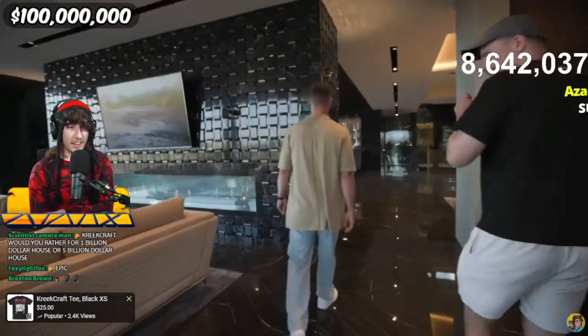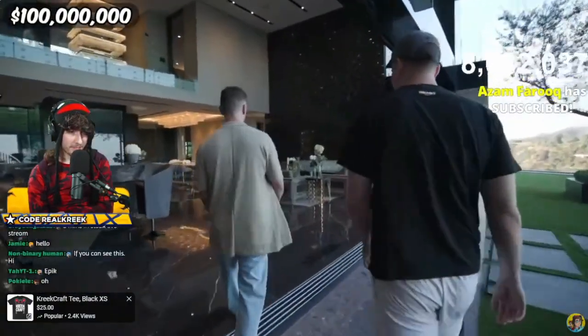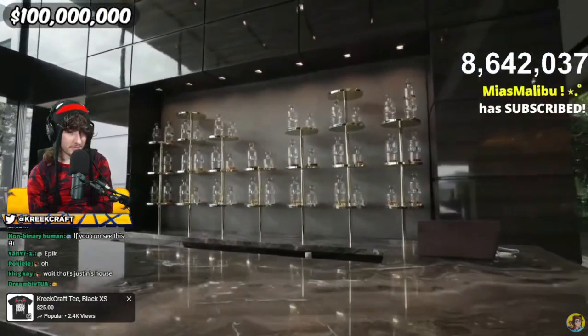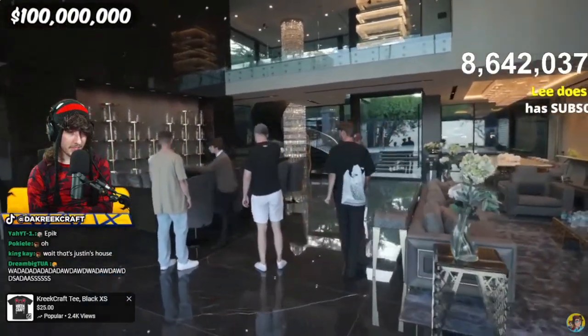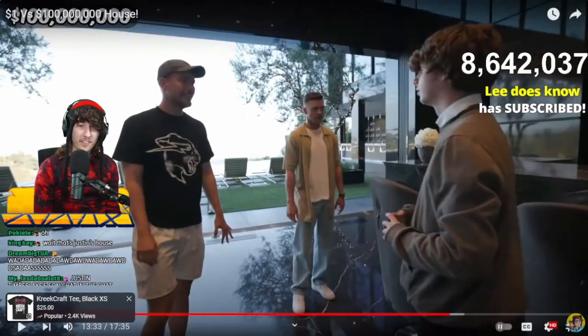Straight cash, homie. Everything in this house is built out of the most expensive materials on the planet. For example, the walls in this room are constructed entirely out of rare marble imported straight from Italy. You guys got to get an estimate or something of how much marble is actually in this house. I mean, that's like custom done. Guys, I know who lives here. Oh, my God.